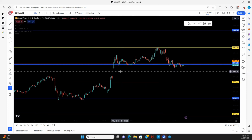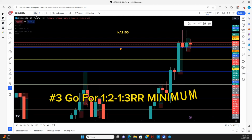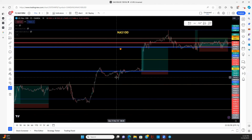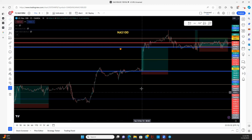Now, this brings us into the final step, which is step 3. You want to go for 1 to 2 to 1 to 3 minimum risk reward setups. The reason why is because, again, we do not control the markets. If you go for a 1 to 2 to 1 to 3 minimum risk reward setup, that means if you lose a trade, you'll just need one winning trade to cancel out 1 or 2 losses. That also means if you risk the same amount each trade, whatever you're risking, you're making 2 to 3 times that risk.